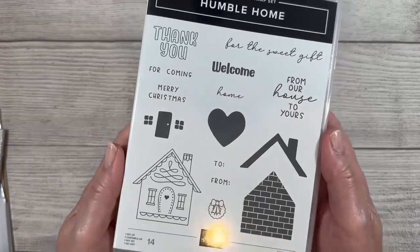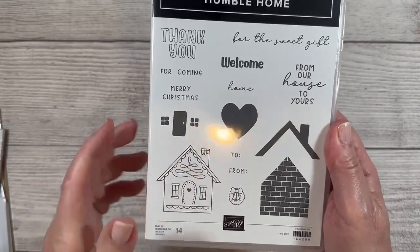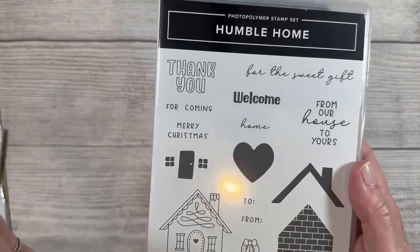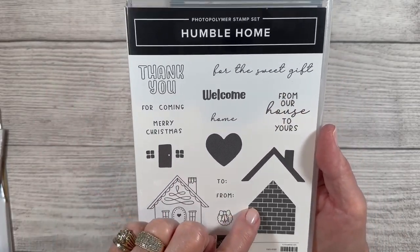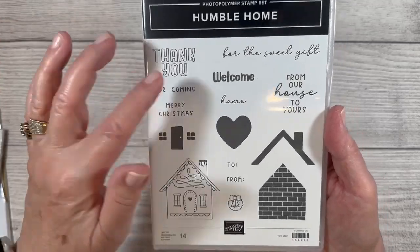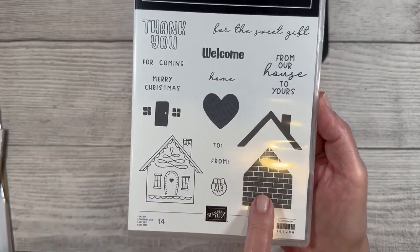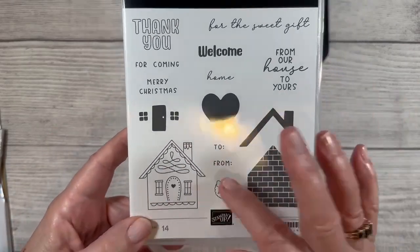Another one is Humble Home. This one also comes with a punch, but I didn't get the punch this time because I think this is an easy thing to cut out. The punch just cuts out the house and then maybe a mini heart, and the little square part for the chimney. I liked this because I have a lot of new neighbors. I'm in a new neighborhood, and I love, like it says, from our house to yours, Merry Christmas, thank you, welcome. Thank you for the sweet gift. Merry Christmas. Thank you for coming. If they came to your house for a little holiday party, you can do it with the bricks, or it reminds me of a little gingerbread house. Anyway, I'll be using this.